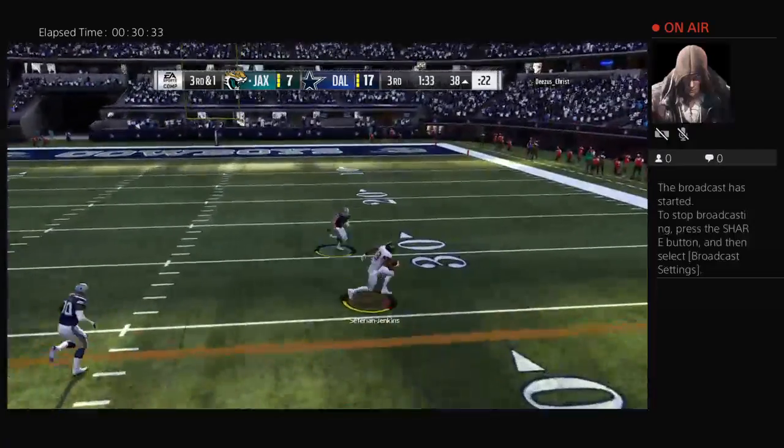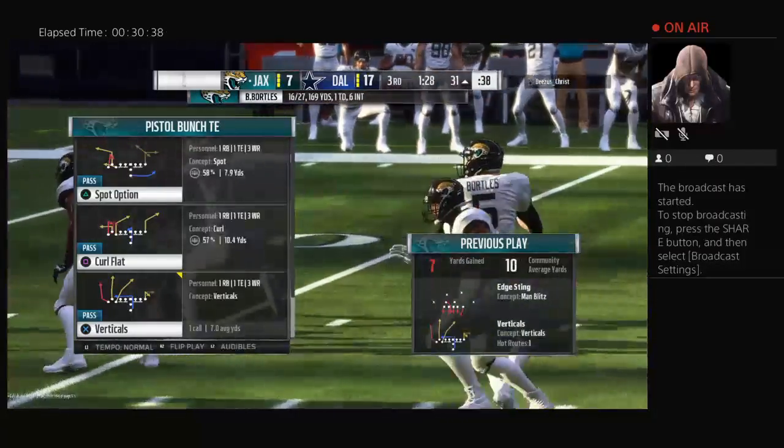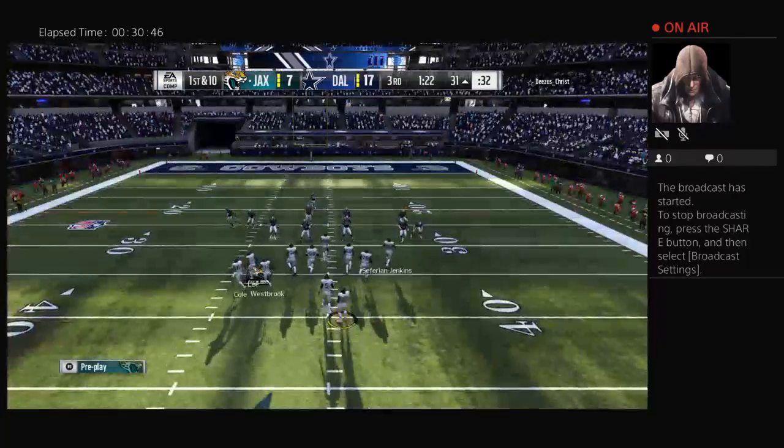Bortles to throw on 3rd and 1. And he finds Safarian-Jenkins. And he's able to get it to the 31, and that's enough for the first. And it's his 6th catch and a first down.